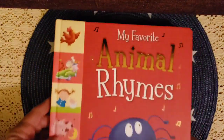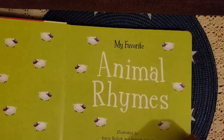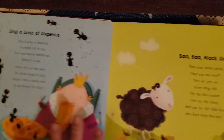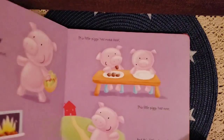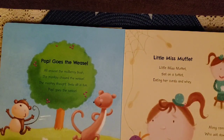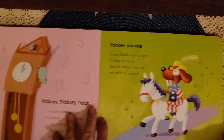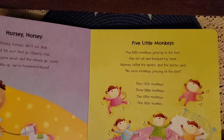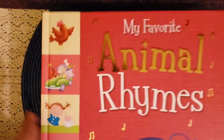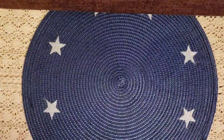The next one I got is My Favorite Animal Rhymes. And I want to work with Mason. We were doing these and we have not been doing these for a while. So we're going to go through and see how many of these we remember. And I just think they're fun illustrated pictures. And I think Mason's going to enjoy doing some of these, like Pop Goes the Weasel, that's fun, Little Miss Muffet, just all the great ones, Yankee Doodle, just so many great ones, the Five Little Monkeys. So I just want to work with him during Morning Time Basket and go through some of these and start doing animal rhymes. I thought, how fun is that?